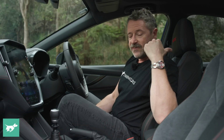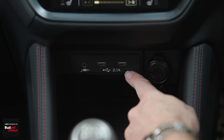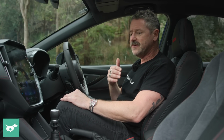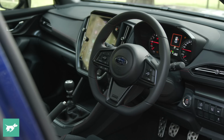You get USB ports for the back seat. We have heating in the front, as I mentioned. We've got 2 USB ports here, plus an auxiliary point, plus a 12-volt outlet. There's quite a lot of stuff in here that sort of makes this model at $50,000 seem a pretty good buy. I wish that Subaru spent a little bit more time making some of the other things a little bit more sensible.